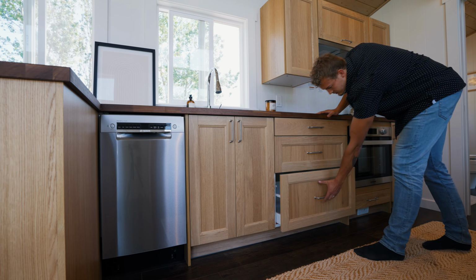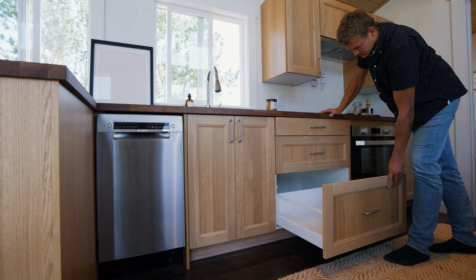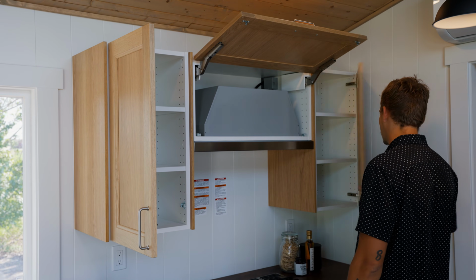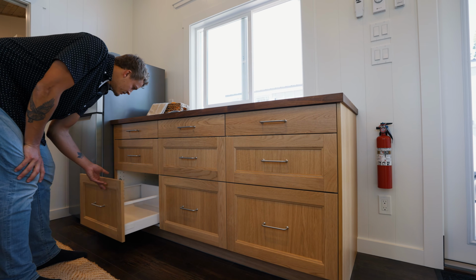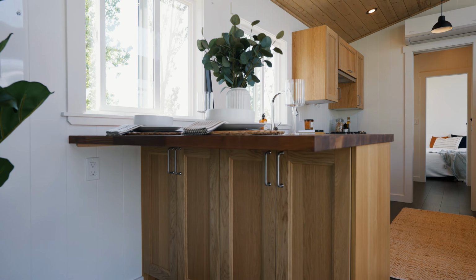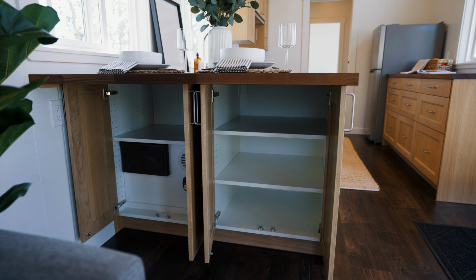You'll notice you have tons of lower cabinet space under the counter on this side. You've got overhead cabinet space up here. And then of course behind me, you have even more pull-out drawer space. But it doesn't stop there. Behind the counter, in front of the seating for 2, you're gonna find even more storage space hidden below.